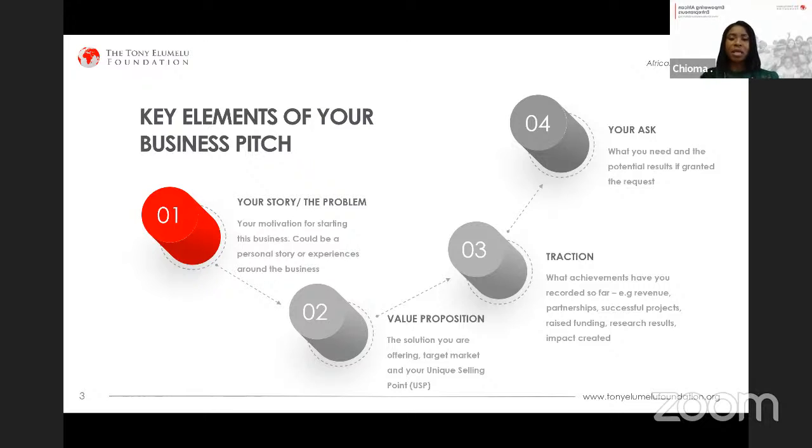Now, the next thing is, after talking about your story and your problem, remember the story and the problem are in the same compartment, because you're talking about, oh, in 2017, I had an accident and they couldn't solve my problem. I went to this hospital and it didn't work. I went to that hospital, it didn't work. And that's why I started to research how I can solve this problem that I have, right? So that's the problem and that's your story.